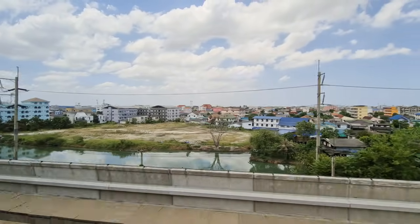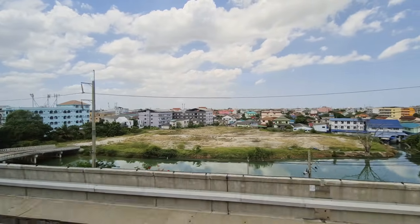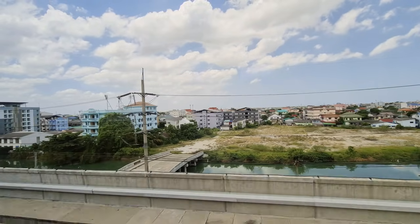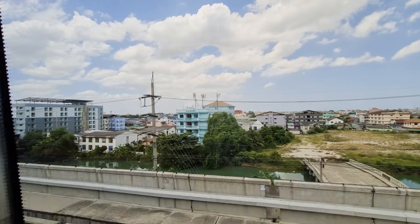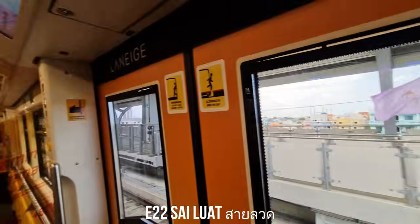Yeah, so the total trip should take around 1.5 hours. To be correct, it's 53.58 kilometers, which is 33.29 miles.